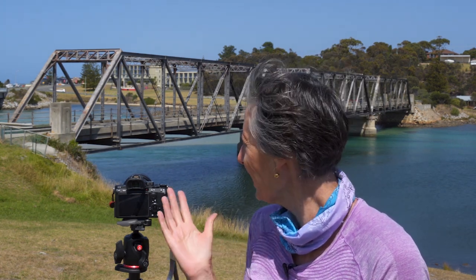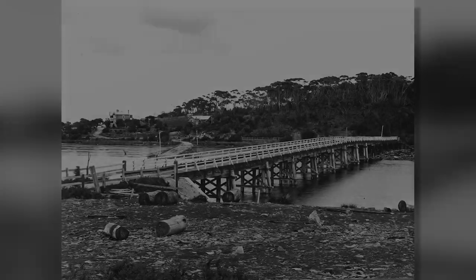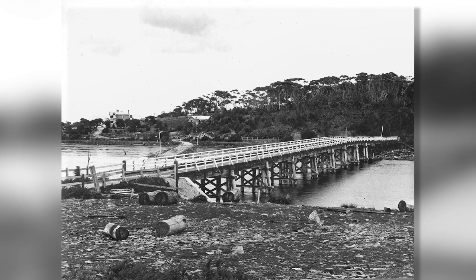So you can have all the romantic notions about keeping what's old. In some cases, that's a good idea, but in other cases, pure functionality, things have to be moved on. And this case is a classic example. Using the old reference image as a guide, I took my shot.